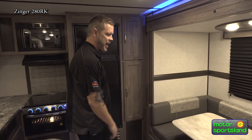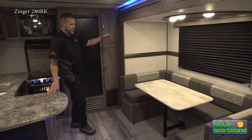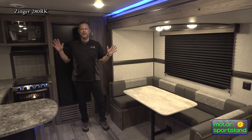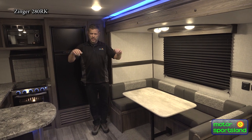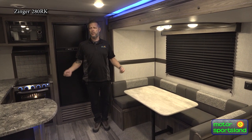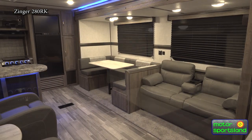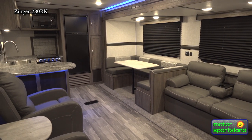Okay, so behind me here, we're looking at a big super slide. This is a 13 footer. And I can tell you, when I go camping, the most fun thing about camping to me is when everyone's together, hanging out at the end of the day, catching up and talking, discussing what we did today or what we're going to do tomorrow. Look at the seating, guys. You're all together. Everybody's together in here. It's awesome. You've got a U-shaped dinette.